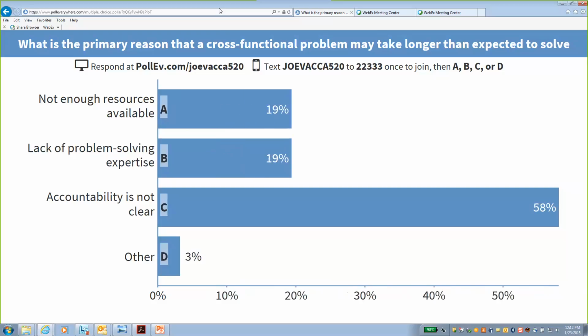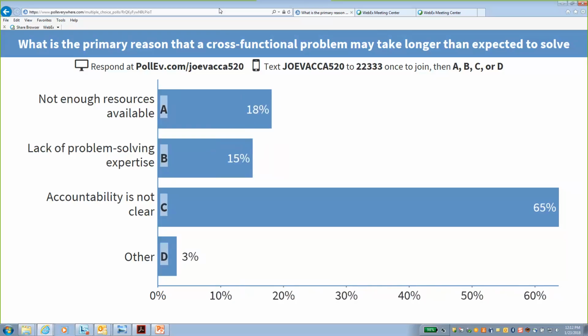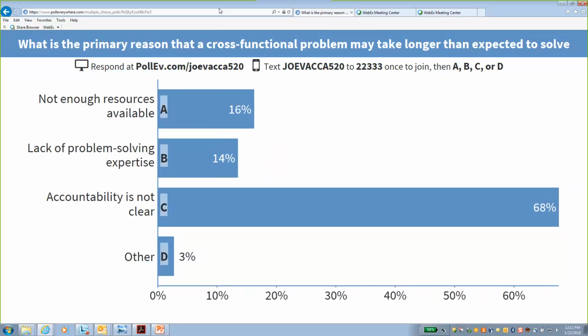Seeing accountability weighing in much heavier than the others, followed by lack of resources and then lack of problem-solving expertise. Going to give this another 30 seconds for people to weigh in. And a couple of others. Does anyone want to make a comment as to why they picked what they did? Particularly the accountability. That seems like the overwhelming winner here.